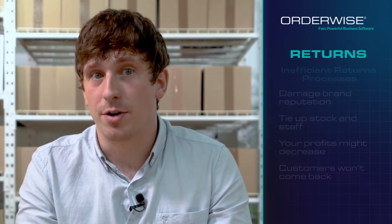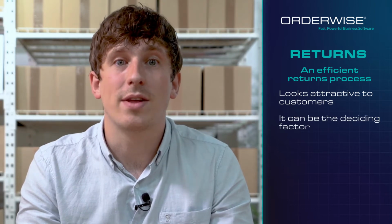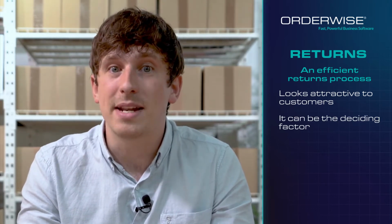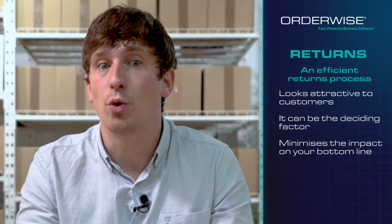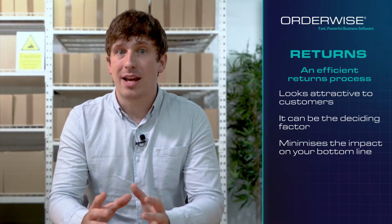An efficient returns process looks attractive to customers. It can be the deciding factor on whether they want to buy with you, and it minimises the negative impact on your bottom line. The OrderWise core software can process returns and offers enough depth for some customers. But if a rise in returns sounds familiar, it's time to start thinking about a more dedicated approach to handling returns. The OrderWise returns module does just that.